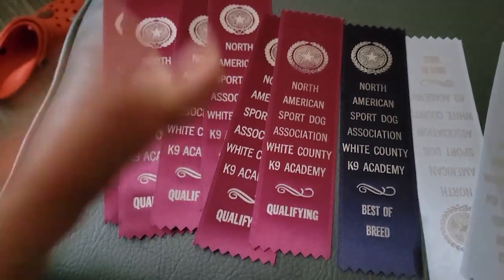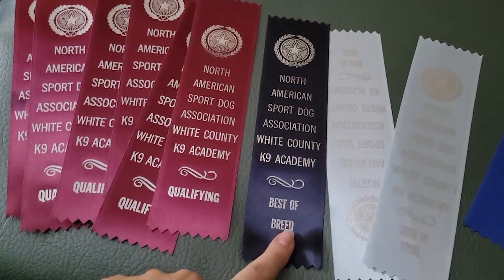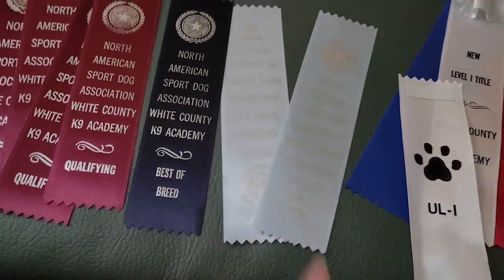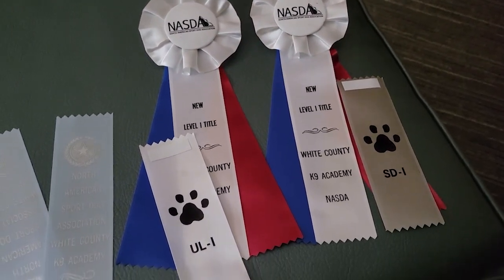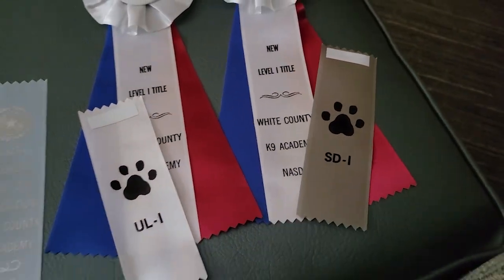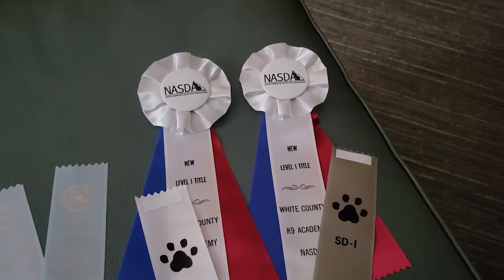So today he had six qualifying runs: two trailing and locating, one urban, and three shed dog, all level one. He got a best of breed in one of his trailing and locatings, and then two high in trials in his sheds. And these are his new title ribbons. They do little tabs for what they're for, so I will put those on when I get home. They've got the little sticky, but I'll probably hot glue them too, just to make sure they stick on pretty good.